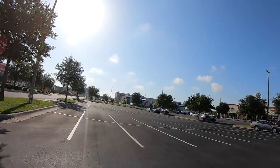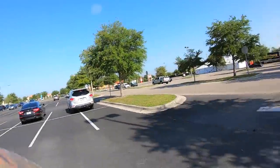The only thing I don't like about this is the walk from the charging station to the Goodwill. When it's hot like this, oh my goodness. Florida, it's like the third day of summer right now, and I can feel it.